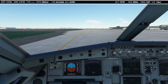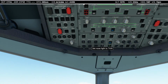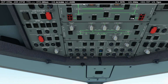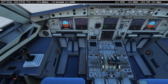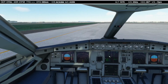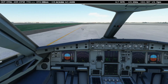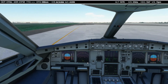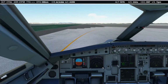While we're here, let's go ahead and start setting up stuff here. So, whoops, taxi light, engine 1 bleed, APU bleed is off, generator, APU gen is off, turn off the APU. Oops. Slow down a bit, buddy. We'll arm our auto throttle for departure, notify the cabin.